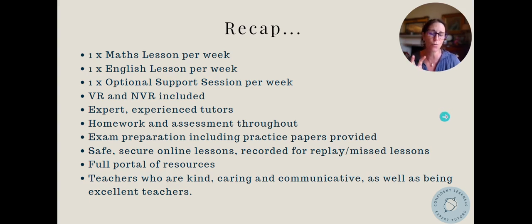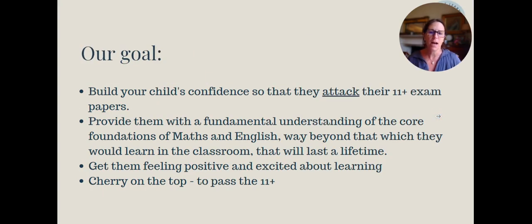So that is what we provide for you, so that your child's confidence is boosted, so they feel good about their learning, and so they can achieve to the very best of their potential and hopefully pass that exam. Well, at the end of the day, we want them to pass their exam, but if they can attack their 11 plus exam papers with confidence, then that is success.